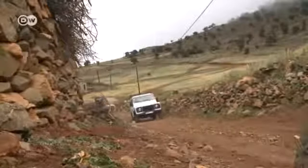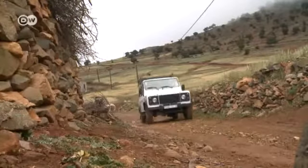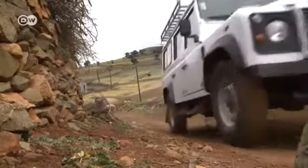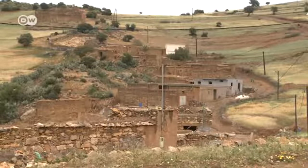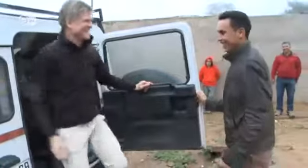Next, they'll set up a big installation. It's well worth the effort. Rainfall is scarce in the area around Mount Boumezdigua. During the dry season, there's often an acute water shortage.